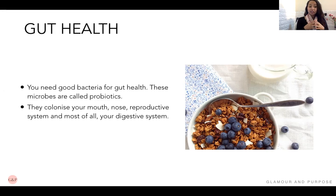So the good bacteria are also in your mouth, in your nose, in your reproductive system, but most of all, they are found in your digestive system. Okay, that's why we're talking specifically about your gut health. And they are essential to keep you alive and to keep you healthy. Never ever underestimate the work that your gut bacteria has to do. It's very important for a whole lot of different functions, some of which we will talk about.